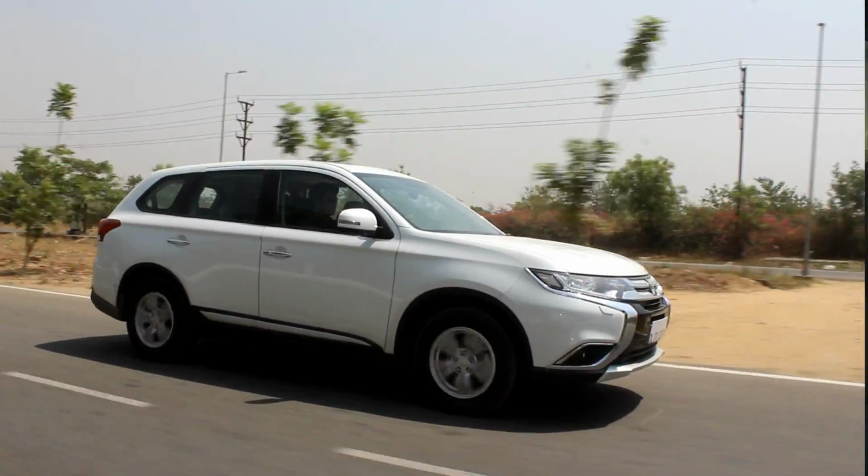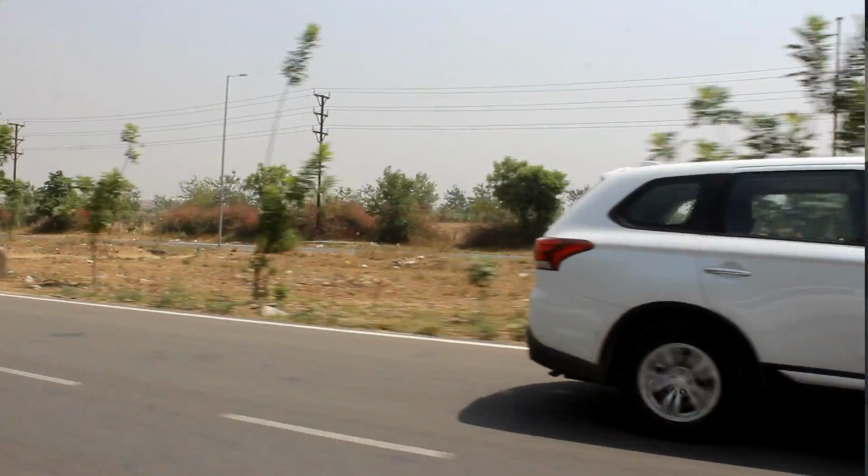In terms of kitna deti hai, well, since morning we have been getting 8.1 kmpl, which includes a mix of expressway towards Greater Noida, a shoot location, and then driving in the Noida area. So overall 8.1 may seem less, but for a car of this size and a 2.4 litre engine, this economy is perfect for a CVT SUV.